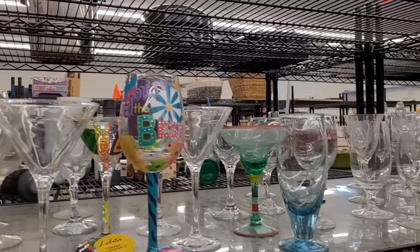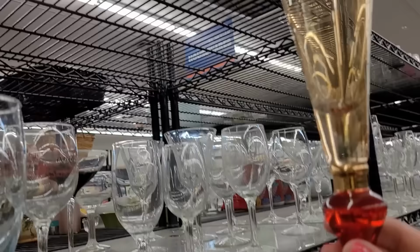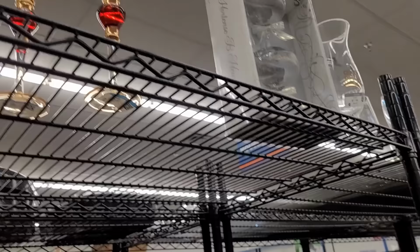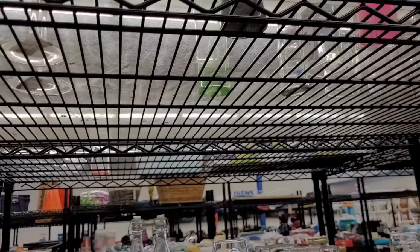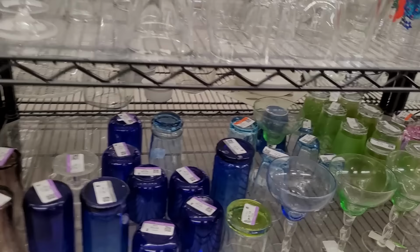These are quite stunning. Quite lightweight, though, I think. For me, anyway, the hassle of shipping these would not be worth the profit. Little shot glasses. Scanning the shelf just to see if anything jumps out at me.